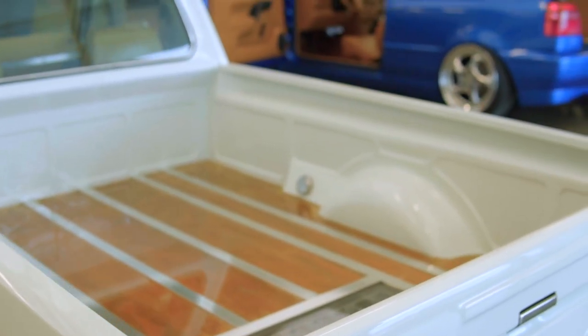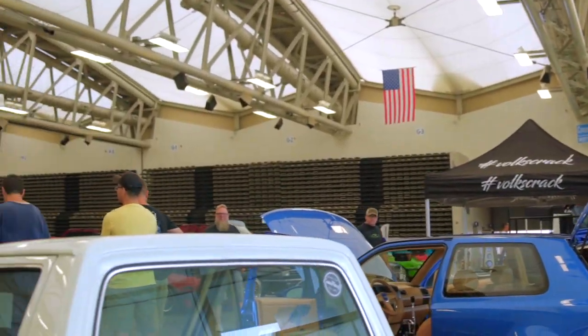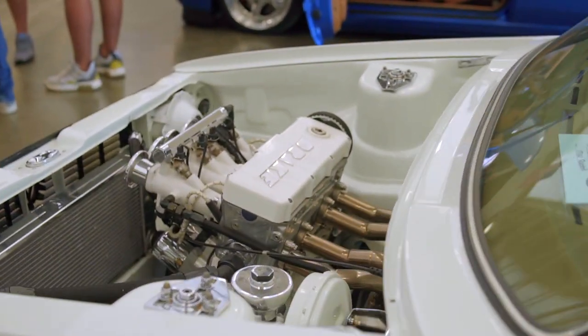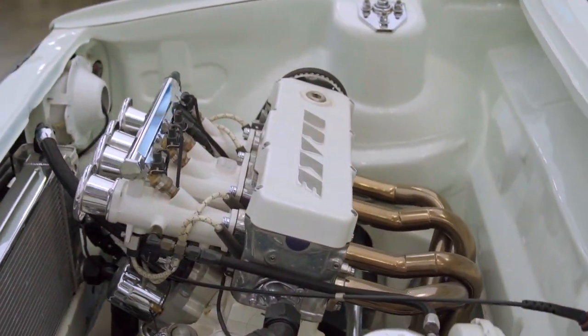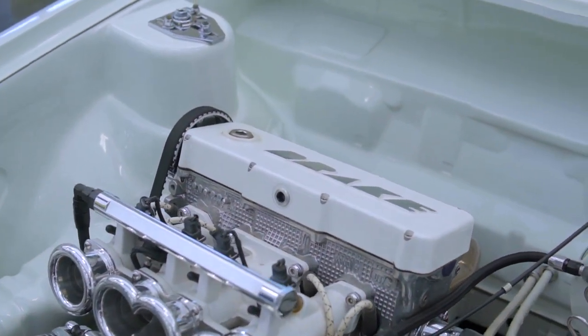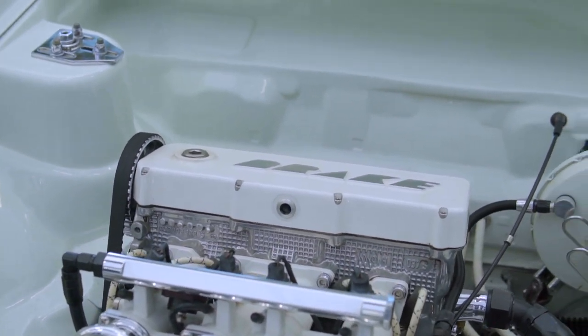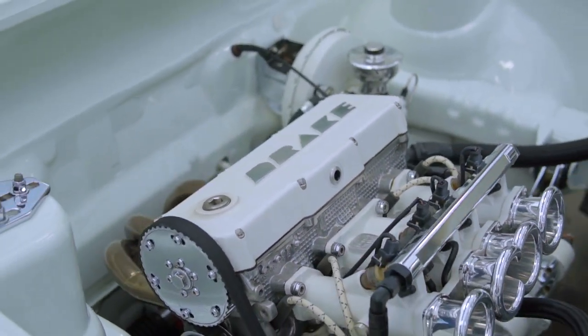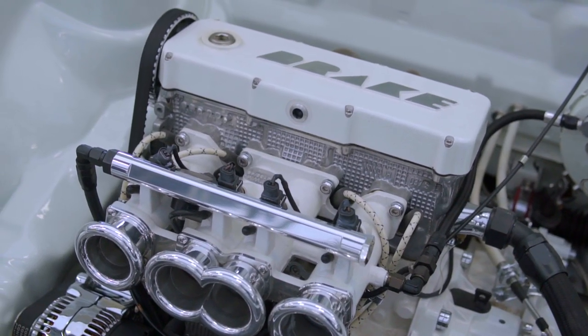What was the hardest thing to find? The valve cover. I knew I wanted something different, so Frank, Shore Polish, actually got me the lead to that. He says it's like one of four in existence. So I'm like, yep, I'll take it. It's not a Drake head, but it looks cool still.